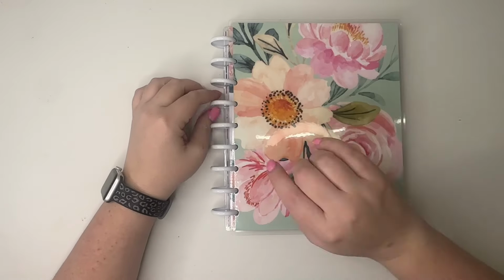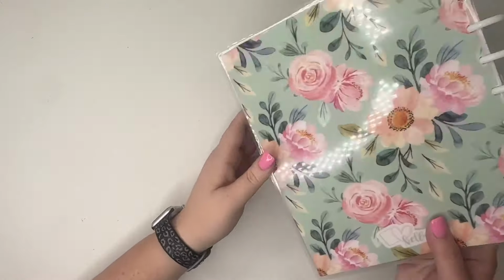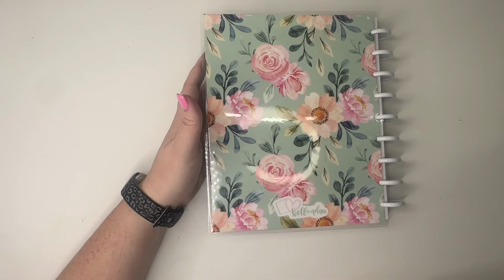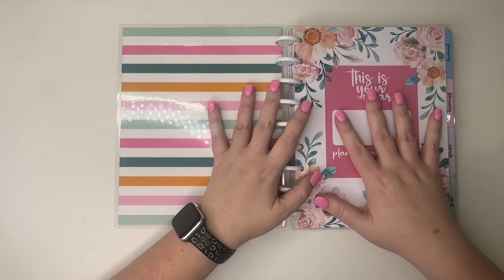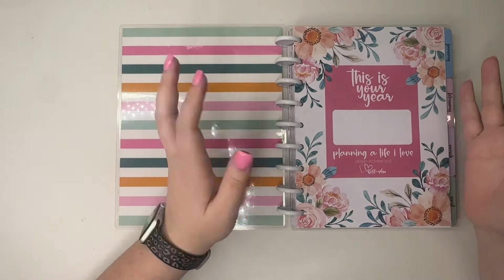So this is our front cover. It is on a white metal disc. It says Planning a Life I Love down in the corner. This is the back cover, which I just think is so pretty. And then the inside cover has these really pretty stripes. You know, I'm gonna do it. Are you ready? Stripes and floral, stripes and floral. I had to do it, guys.